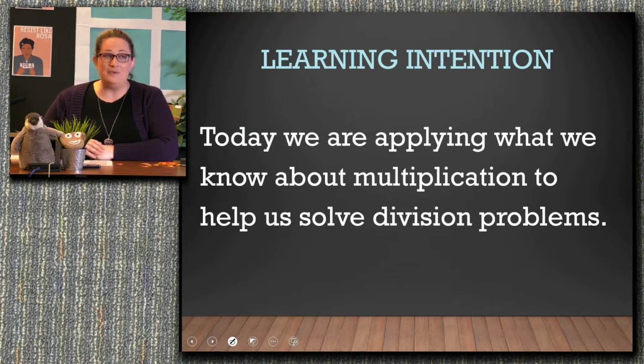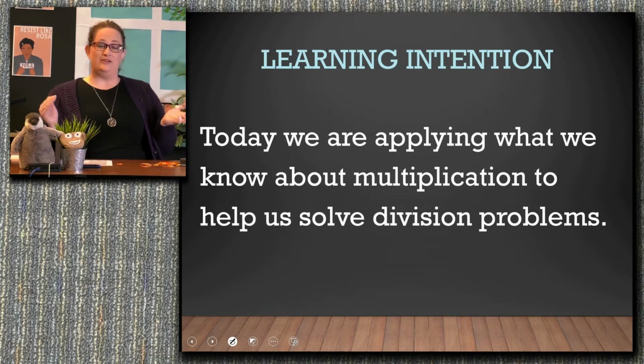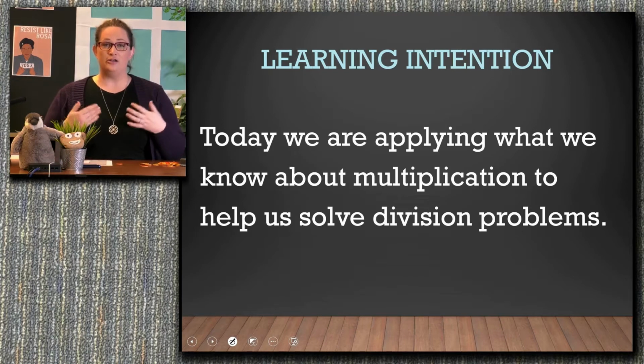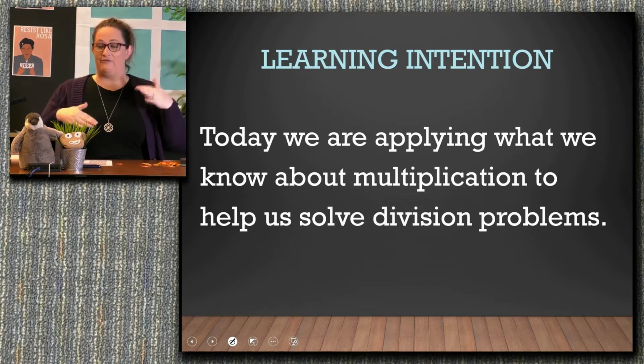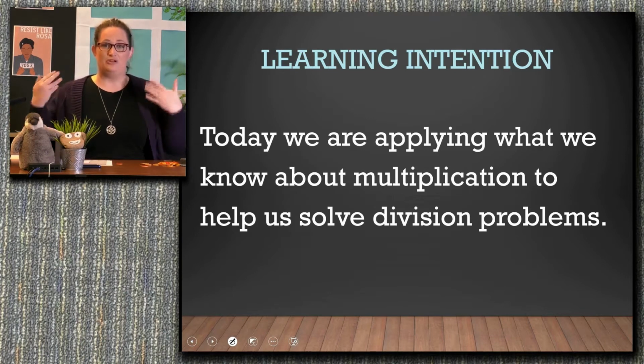All right, today we are applying what we know about multiplication to help us solve division problems. So we're going to be looking at multiplication fact families and using those fact families to help us solve division problems. Just like in kindergarten and first and second grade, when you learned that 3 plus 5 equals 8, that means 8 minus 5 equals 3, and 8 minus 3 equals 5. We were just using that concept in the what's missing, okay? Same thing for multiplication and division. It has the same relationship.